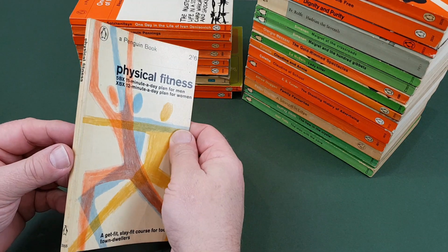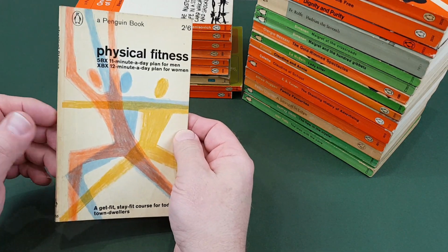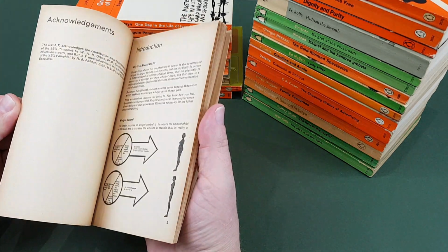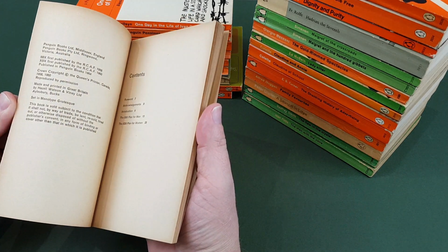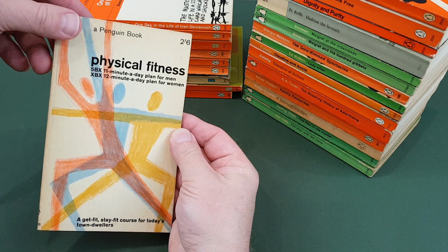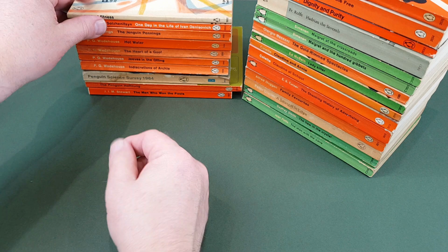This is another one I picked up recently, 2055. I think this is quite scarce, but who can tell, eh? Book on physical fitness. It's just not the sort of thing you would expect many copies to have survived. But who knows, eh? Who knows?